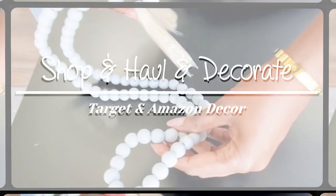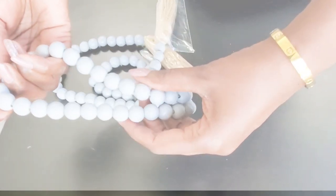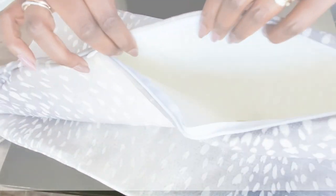I'm on my way over to Target. I'm gonna take you guys along with me. So when I get back, I'm gonna show you what I picked up and how I decorated with them, and a few random items that I purchased from Amazon.